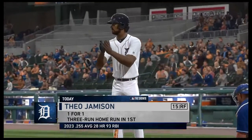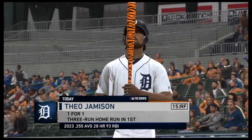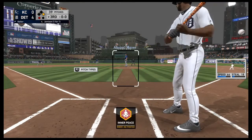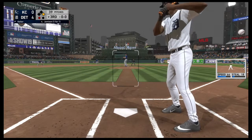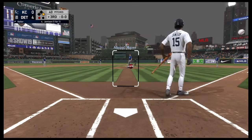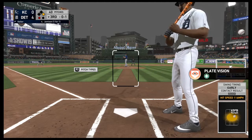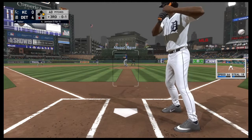Stepping in and ready for another shot, Theo Jamieson. 1 in, 1 out, and 1 on here in the inning. Ready to deliver. Here's the first pitch. There's a swing and a high, deep drive headed for the right field corner. But this one will bend foul. Had plenty of distance, though, as it landed in the upper deck.